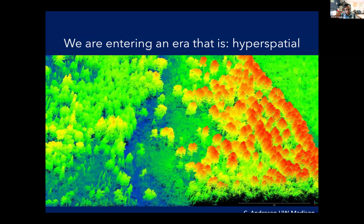Here's 1 centimeter drone imagery of plant canopy height around one of our flux towers, done by Christian Andresen in geography, who's currently setting up a new flux tower in the Arctic thaw ponds. And you can see a wide variety of colors here representing canopy height. There's lots of structural complexity here.